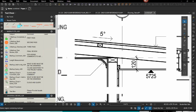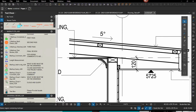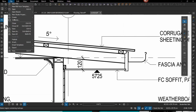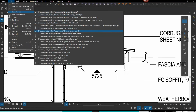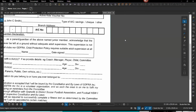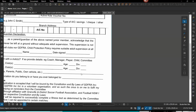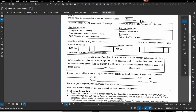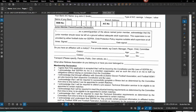Another good one, especially if you're using scanned documents a lot, is deskew. So I've got a document in here. If I open it up, this is one that I intentionally did skew. You can see here it's a membership form, and you can see that it's been scanned in, so everything's slightly out of alignment.